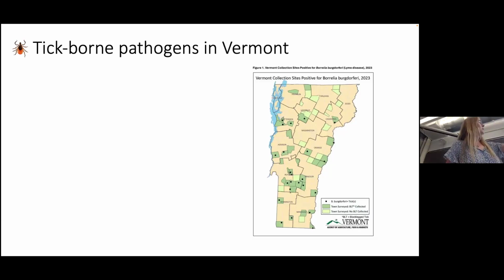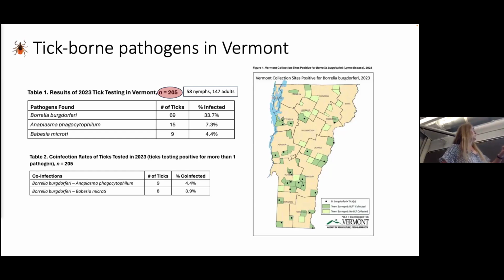For 2023, they sampled the towns shown here in green. And here are the tick testing results from last summer. They screened a total of 205 ticks across the entire state of Vermont. That was 58 nymphs and 147 adults, all blacklegged ticks. 33% were found infected with Borrelia burgdorferi, the agent of Lyme disease, 7% with Anaplasma, 4% with Babesia. And if you look at co-infections, they did find some. But if you look into the towns, they only actually sampled 7 ticks total from Chittenden County. So here we are in Chittenden County.